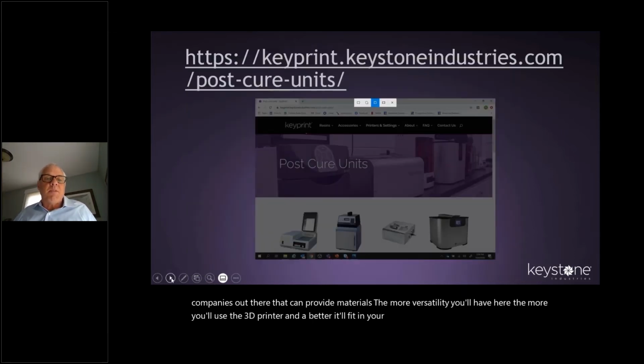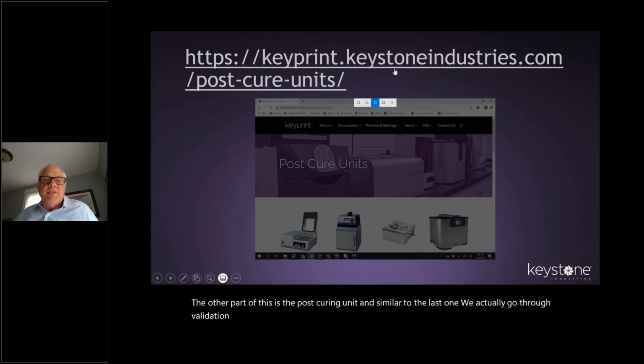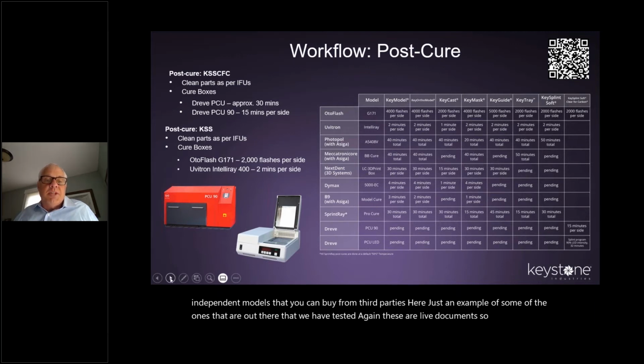The other part of this is the post-curing unit, and similar to the last one, we go through a validation process of all the post-curing, and on this website you'll see all the different units that we have tested. Some of them come from the OEM printers, but some are independent models that you can buy from third parties. Here are just an example of some of the ones that we have tested. Again, these are live documents, so they're changing all the time. As you're shopping for these different products, it's a great tool to make sure you're getting something that's been tested and proven to properly cure the materials.